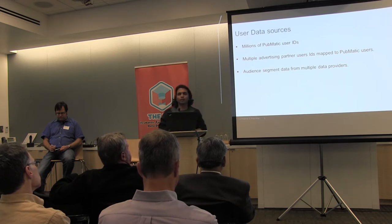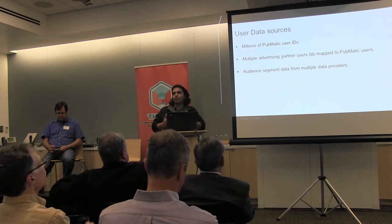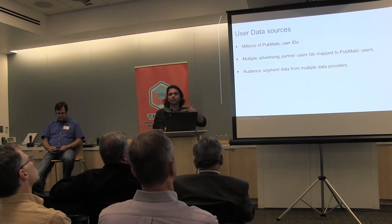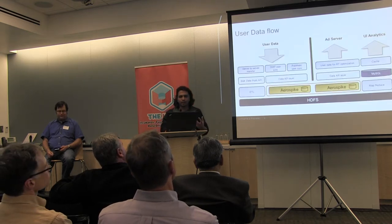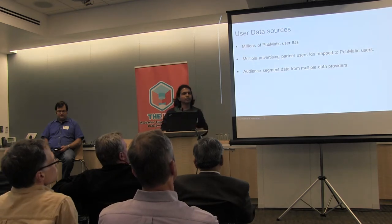Along with that, a lot of other demand partners that we work with also have their own way of identifying users. So, in short, we have to map our user ID with their user ID. So we have a lot of mappings that we store on our side, because when we get our user ID, we would fetch their user ID and send it to them so that they could identify their user, right? And the third part was basically the audience segmentation information.